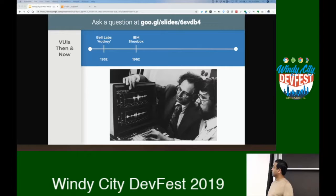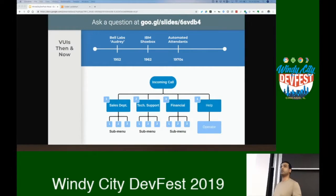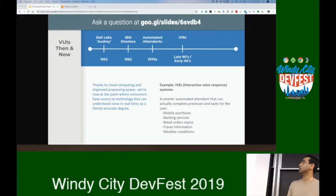Then a couple years after, IBM invented Shoebox, which is basically the understanding of text. It was programmed to understand about 30 words, like call the hospital or call the local library, and then that evolved into the next generation, which was automated attendance. Everyone's probably used this, going through various phone calls or services: press 1 for sales or 2 for support. And that process has evolved into something much more, which in the modern day is called IVRs.